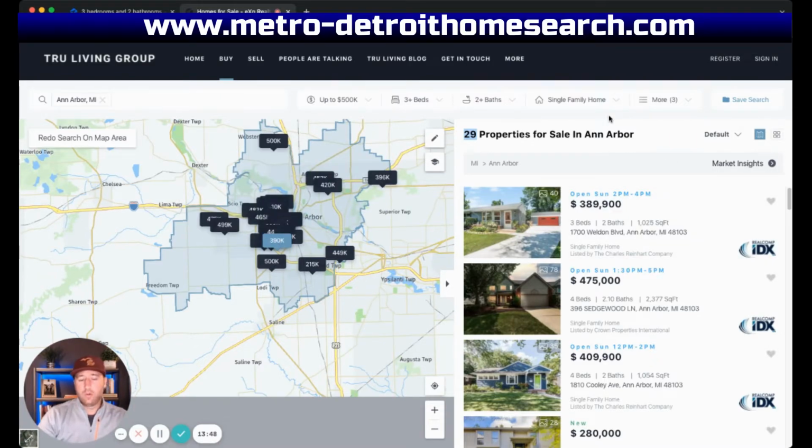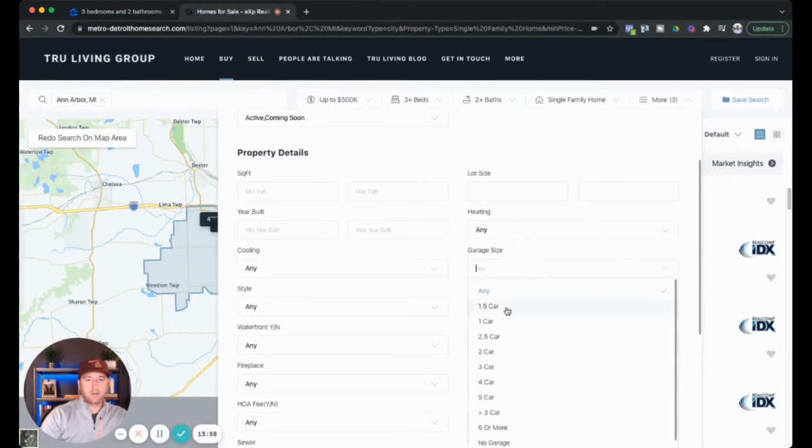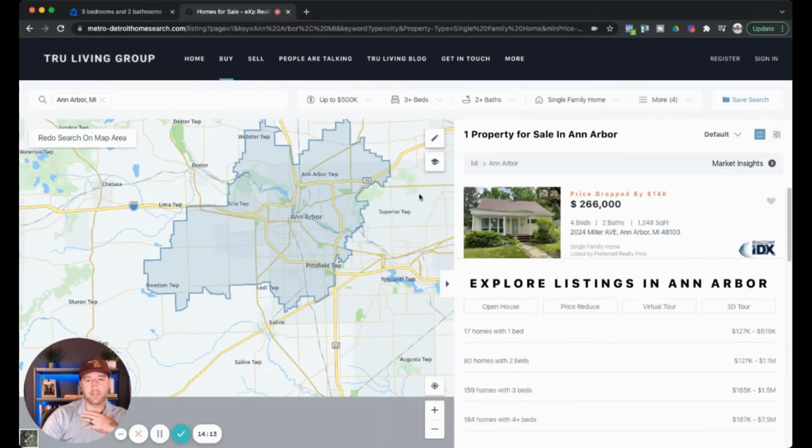When you're using these tools, there are other things that you're going to run into. You want to know if it has a garage, right? So we can get into garage size. You can get into the style of home, right? This is more in tune with what we have in our MLS. So if you say, I'm only looking for a bungalow, I can put in bungalow and see if there are any properties that meet that criteria.